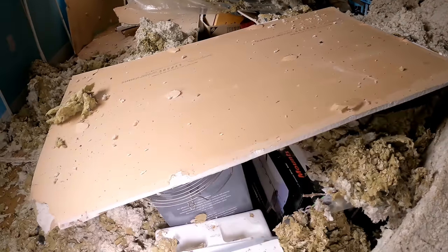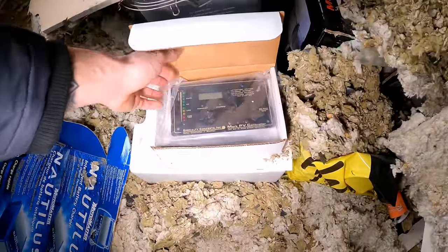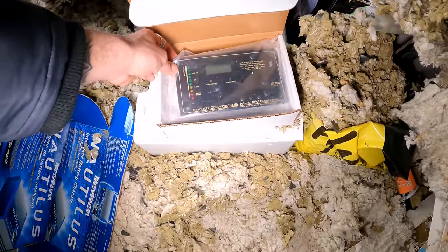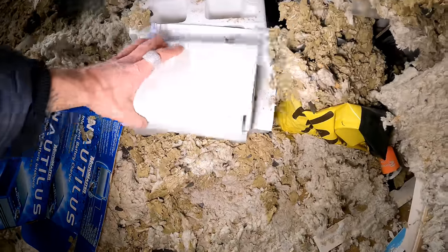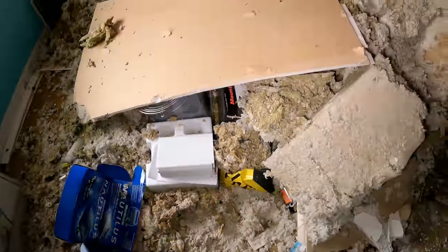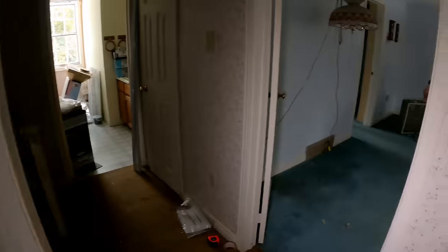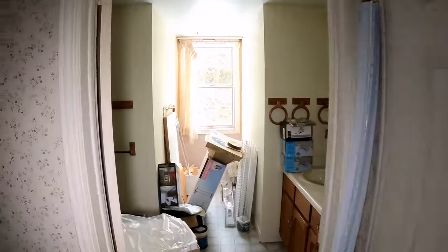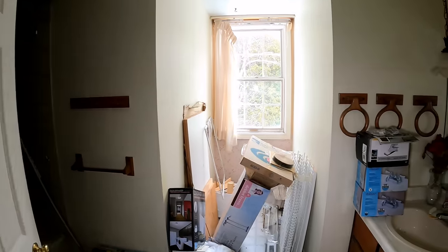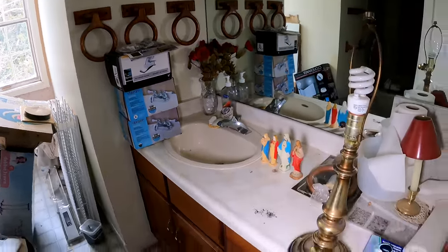I like all this stuff under the insulation. All these boxes are all full of what they're supposed to be. Mark V controller. Yeah, that's pretty cool. Don't know what it would be for. Alright, before that big room, we got the bathroom. That's pretty cool.